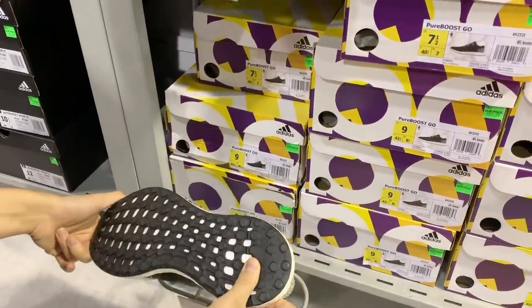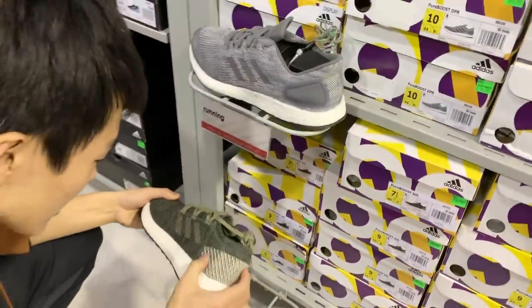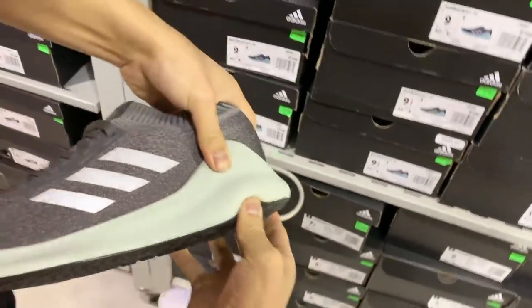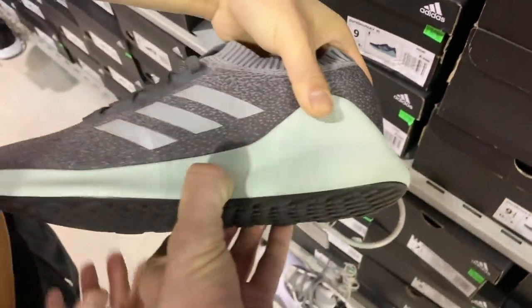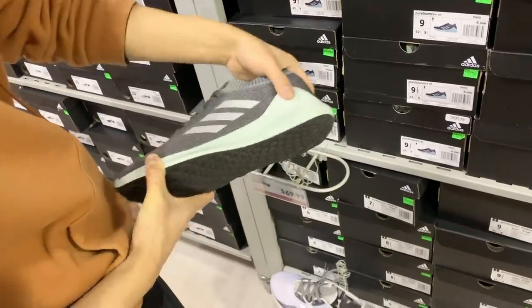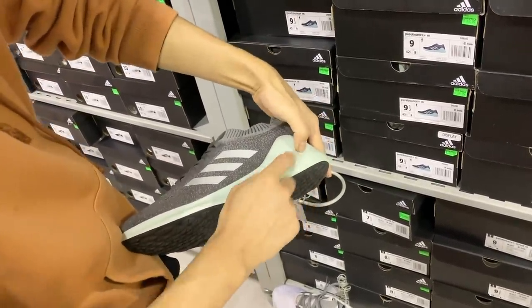Yeah, look at that, threading in the back. It's like a synthetic. Have you felt this? No, what is it? It's so soft. Look at that. Oh my god. What is that, cloud foam? I don't know. Pure Bounce. Pure Bounce Plus. Pure Bounce, wow. I guess it's not a Carrier or anything, like Bounce. Maybe this is just Pure Bounce.